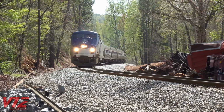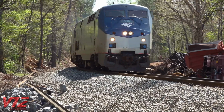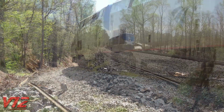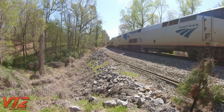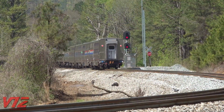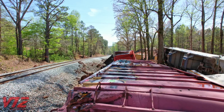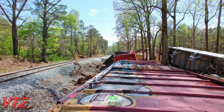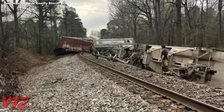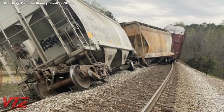Amtrak 19, the southbound Crescent, is approaching its next station stop in Anniston, Alabama. Under its wheels, new rails and fresh ballast. But off to the side of the right-of-way, wreckage from a recent Norfolk Southern derailment. These cars came off the tracks here in Iron City on Thursday, March 9th, 2023.